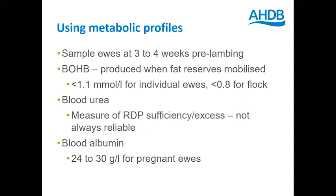If we've got too much urea, it suggests we've got a lot of surplus rumen degradable protein, and we need to check the protein levels within the diet. If we've got high levels of BHB, obviously we need to check the energy. But I just want to emphasize the fact that the fix of anything wrong in this department might not be just putting more concentrates in. It might actually be looking at the forage and forage access and their whole feeding arrangements, rather than anything to do with the amount of supplement being given.